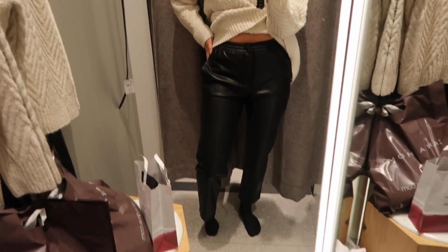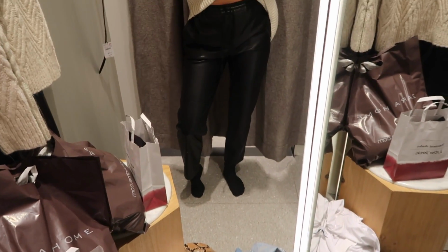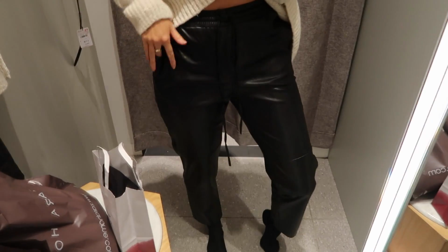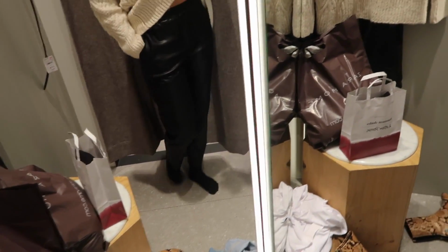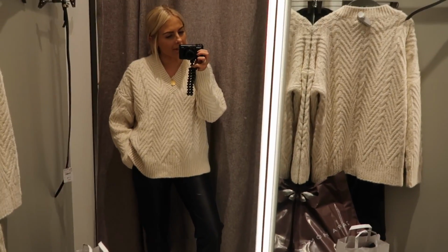And then I've got these leather, kind of joggers on. Can you see they've got this drawstring? But I think they're okay, I don't think they're anything special. It's quite hard to show you actually in this light, but I don't know.